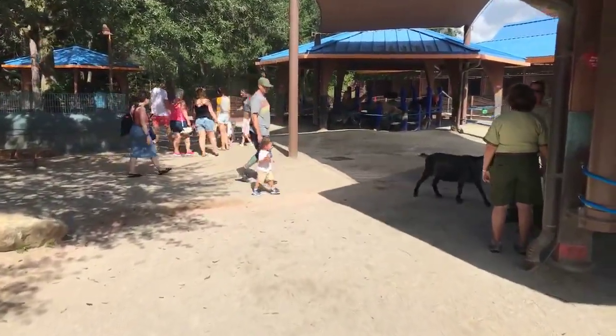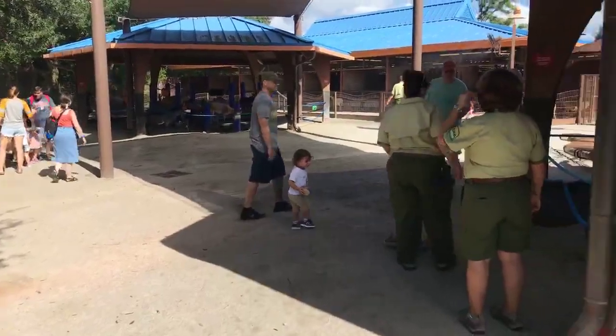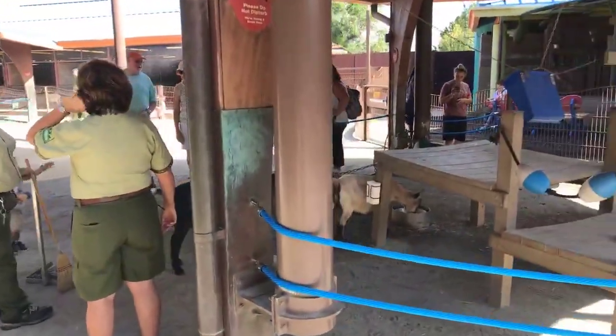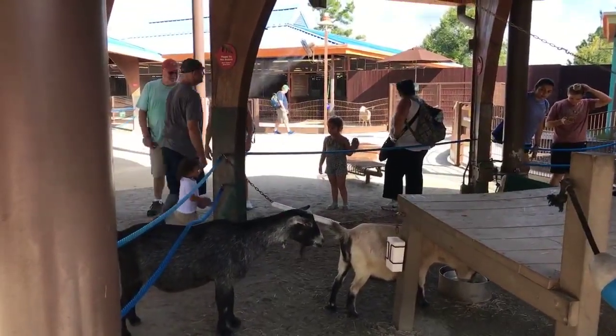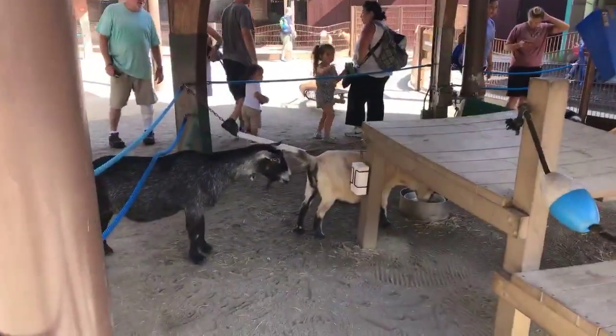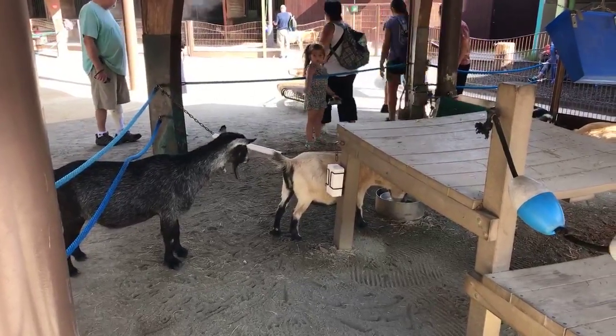So I understand from the Disney cast members that these areas are set up so that when the animals want a break, they can easily walk in here. You can still see them, but maybe not touch them if they're just sort of tired of people. And they can come out if they want to sort of check things out.